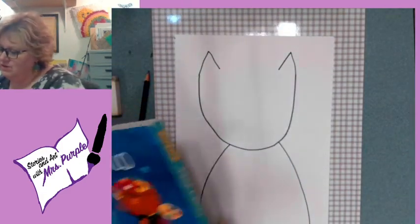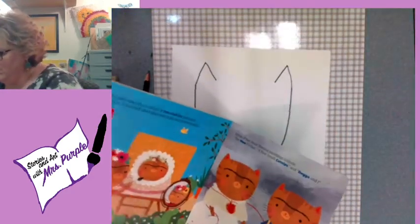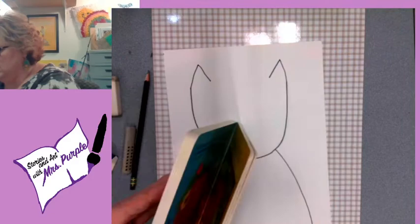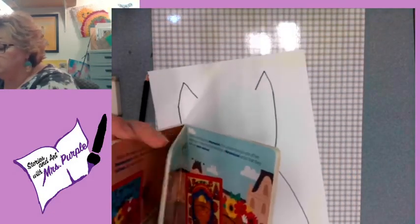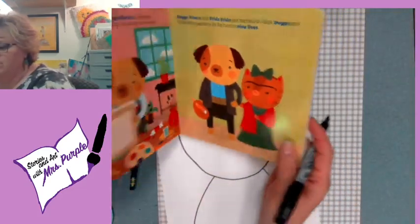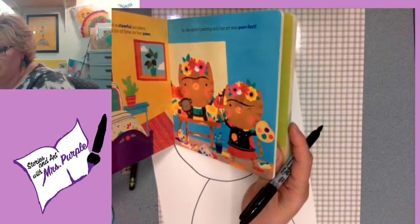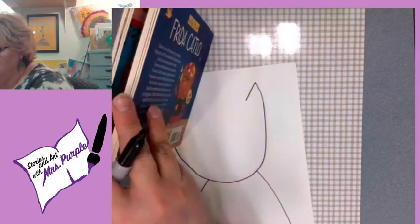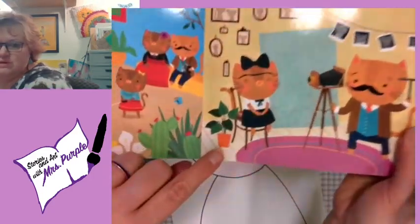Or we could even do it like this one. She's got a painter's smock on. There were so many fun outfits that she had on in the story, with scarves. Here she is with this kind of a dress. Here she is with some other necklaces. So you can really go crazy with the outfits. If you don't even want to do flowers, you could give her a cute bow on top of her head. So it's your picture. You get to dress your Frida Catlo up however you want. I was thinking there was another cool one over here. Oh look, she's in a little school uniform or something.